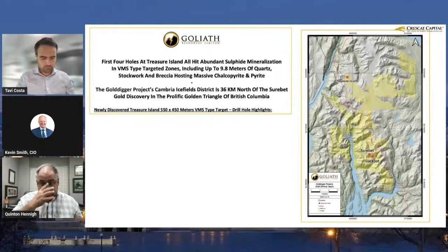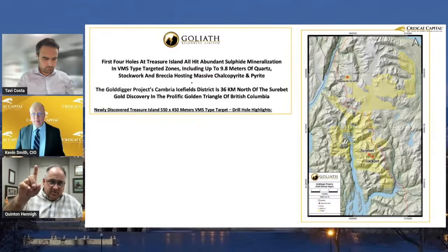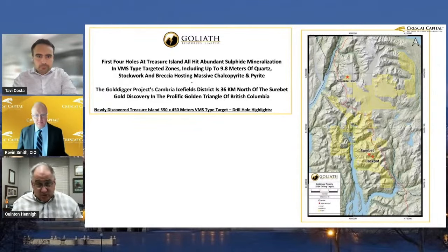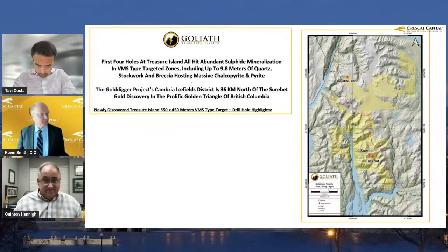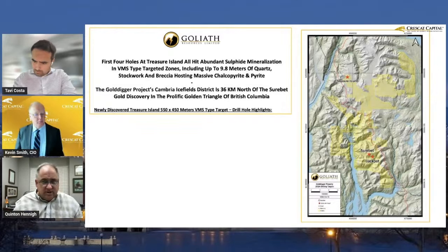The first one is Goliath announcing some visuals out of, I think it was 4 drill holes at this Treasure Island target, which is part of the Gold Digger property, way up to the north end. So you can see a little red star towards the top of the image. That's near Stewart, which is probably like 40, 50 kilometers north of Kitsault. And Sure Bet, where they've been drilling for years now, is down towards the south, closer to Kitsault. But they've tested this target at Treasure Island, and they came away with some really interesting visuals this week.